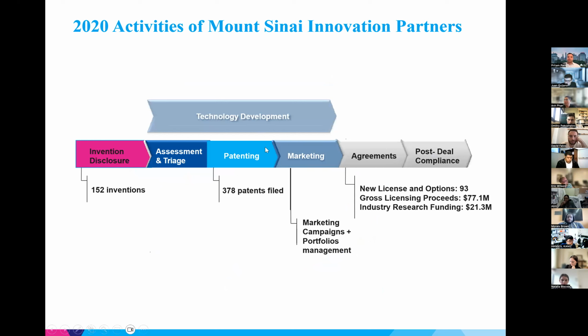Now, I wanted to also touch upon the process here at MSIP and give you an example of the activities we have done in the past. This is an example from 2020. As you might realize, despite the tough times we were all in with COVID, we received about 152 inventions that year. Then we did an assessment and triaging process, which is what we do a lot here at MSIP. And then about 378 patents were filed. The number of patents depends on the stages of prosecution, so some of these could be from previous years also.